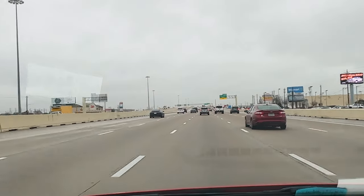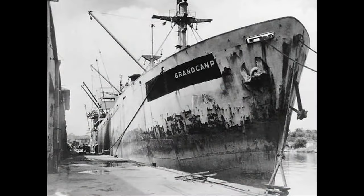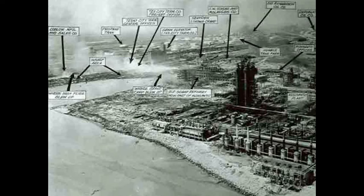Stay tuned. One thing Texas City is famous for is the 1947 fertilizer ship explosion that at the time was the largest production disaster in United States history. The explosion was so powerful, it basically wiped Texas City off the map and killed over 600 people.